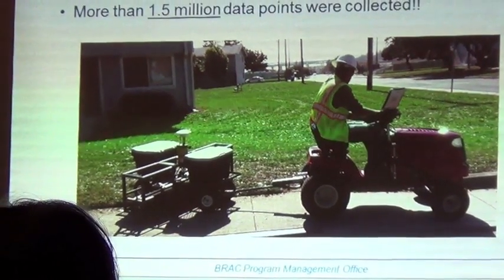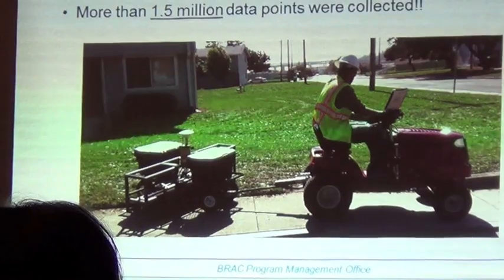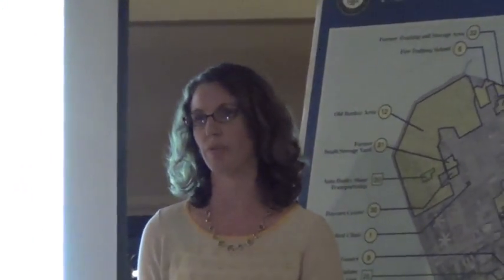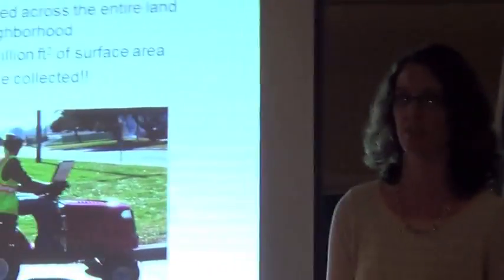So if I could have just a quick show of hands, people raise their hand. Who in this room has seen the folks out there doing surveys in their neighborhood? Oh, good, okay. Quite a few people that came tonight, great. And for areas that these can't get through, we used push carts in backyards and other areas that are harder to get through, and we also have some handheld instruments.